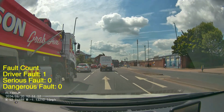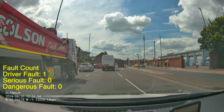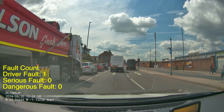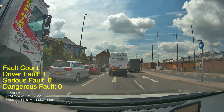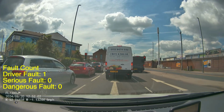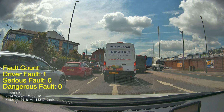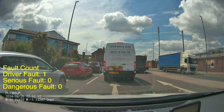We want to keep things really simple and really predictable for the other drivers around us, so we're not causing anyone any surprises or disruption to their journey too, because that's what's going to get you faulted on your test. Notice the pupil's keeping a good space behind the van there, a little bit of room, so if the van rolls back or if we need to get around the van for whatever reason, then there's plenty of room to do that.